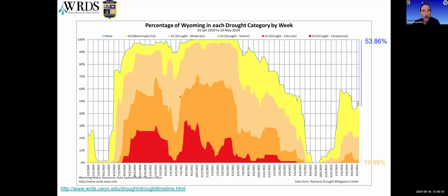Here's the more detailed look at roughly the last 4.5 years, basically just before that last major drought started, so beginning of January 2020. Fairly even lately, with percentages changing only 2 to 3% since the last webinar. About 20% of the state, as I said, is in moderate drought, and a little over 26% is in abnormally dry conditions.